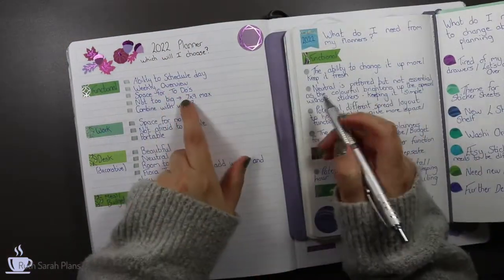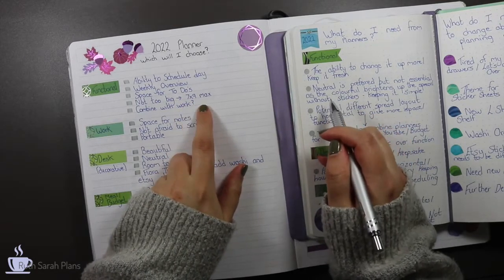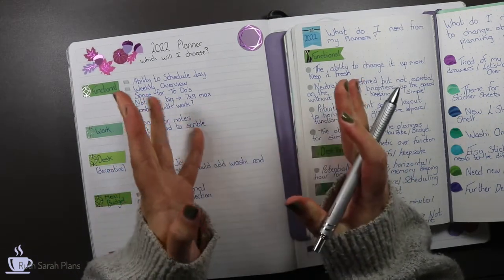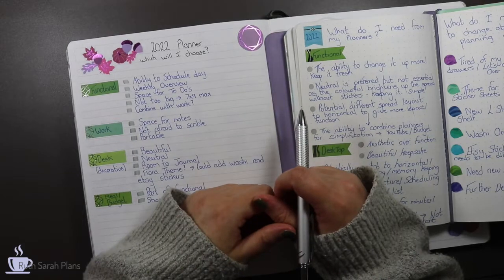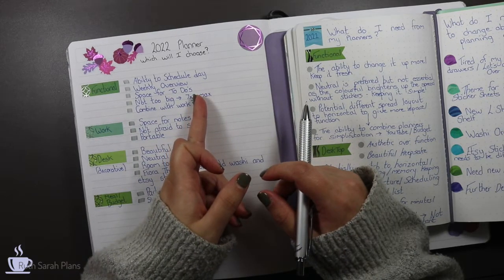So I currently use an A5 horizontal softbound because I like the size of the A5 initially, and I always used a horizontal functionally. It never bothered me. But towards the end of the year, there was no room, and I ended up trying a daily duo just to see what I would think of it.